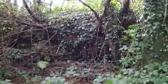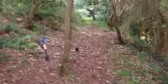And the track goes down that way, just following those trees, so it would be quite wide enough for a coffin cart to come along here. So anyway, I just thought I'd stop and dig this signal I just found here.